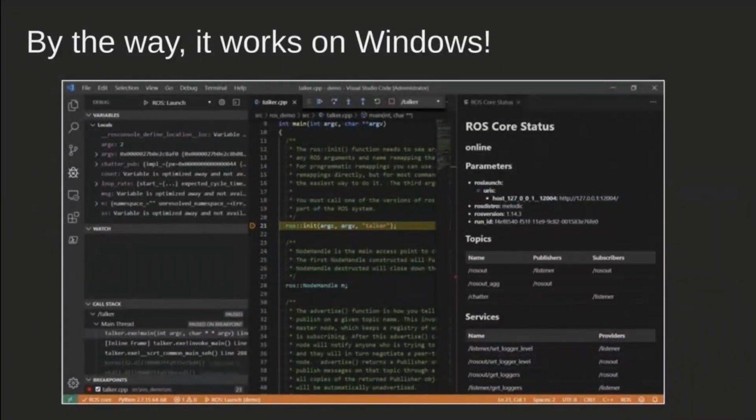I just want to drop in there. I said Linux, but recently Microsoft has released a lot of tooling for ROS, and it is possible to get ROS2 running on Windows. The thing that I think is important about this is that for the kind of commercial applications that a lot of people want to build, this is actually quite helpful.